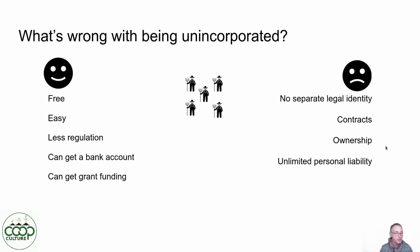You're really going to struggle if you want to own assets as well, because imagine that they want to collectively purchase and own land. Again, there's no separate legal identity to be that landowner. Some or all of these farmers will have to be the legal owners of the land, which is going to give you problems with things like succession. If one of the farmers dies, then effectively you've got a complicated situation to deal with.